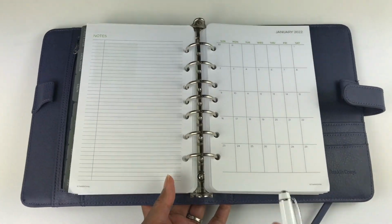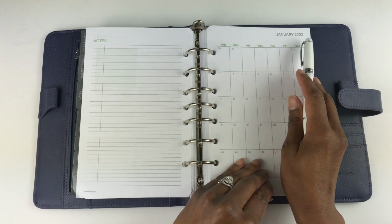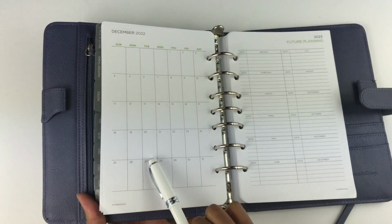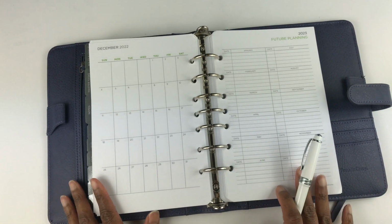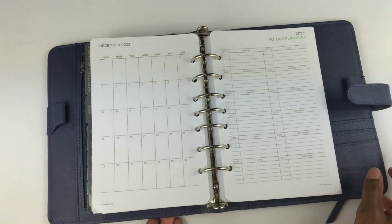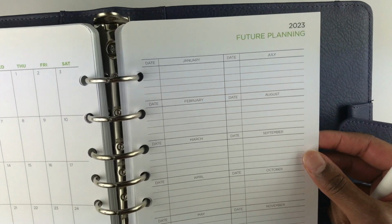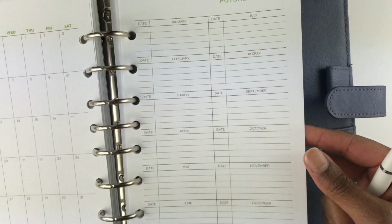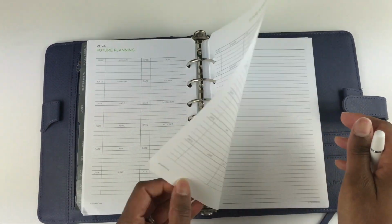So next comes our future planning pages for the following year. So for 2022, you get a month on one page for January all the way through December. You can use your future planning pages, of course, to write down appointments and things you want to remember in the future year. You also have future planning pages for 2023, and this is where it lists a whole year on one page. So here is a space for each month, and if you have something for that far out, you can quickly write it in and plan for the future. You also get future planning pages for 2024, 2025, and 2026.